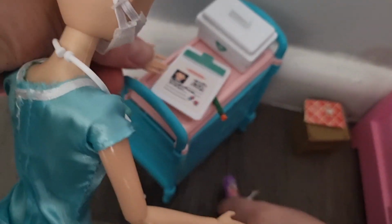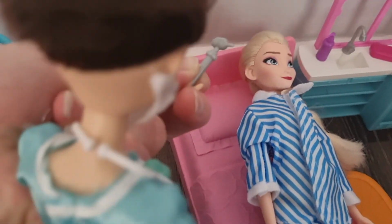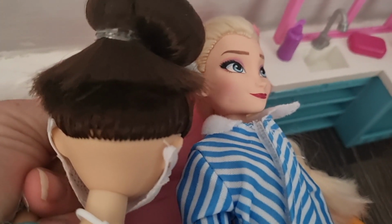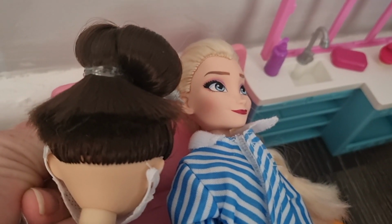All right, I'm going to check your ears now, Elsa. Does it hurt? No, not one bit. Okay, Elsa, I'm going to check your ears. It's not going to hurt. It's just going to be a little bit of a tickle. Stay still, Elsa. Tickles. Okay, that looks good.